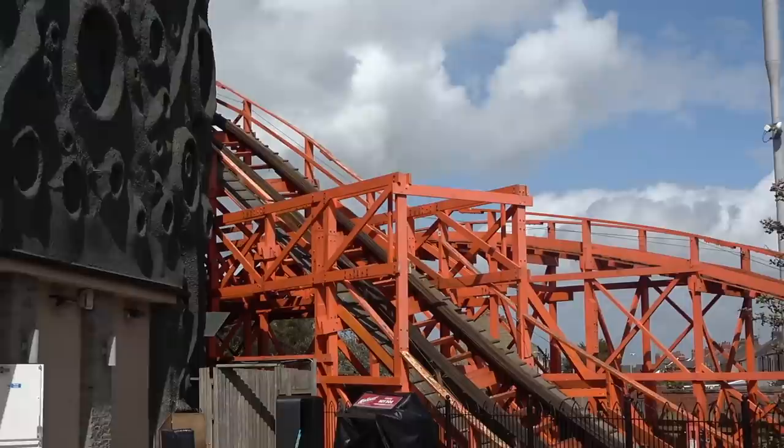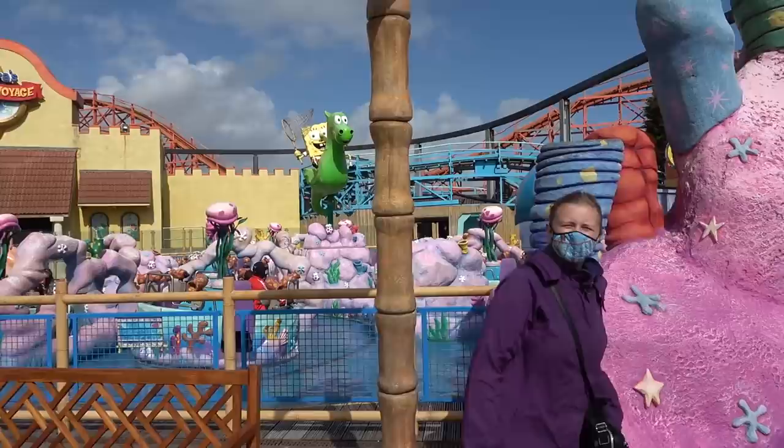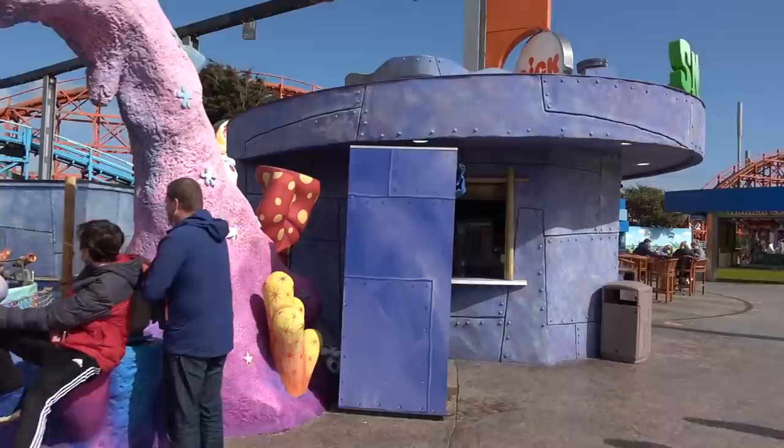This area is absolutely gorgeous when the sun's out. It's lovely. I mean, you've got SpongeBob Splash Bash over there. Watch out, he's going to squirt you. Yeah, good ride there on Nickelodeon Street. We've done loads today, haven't we?